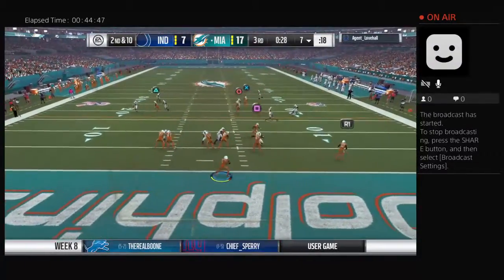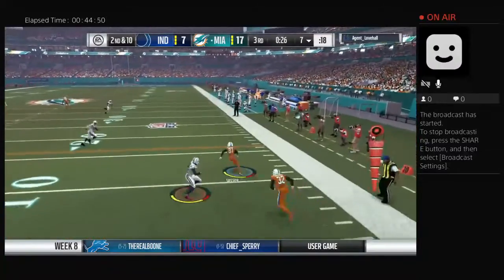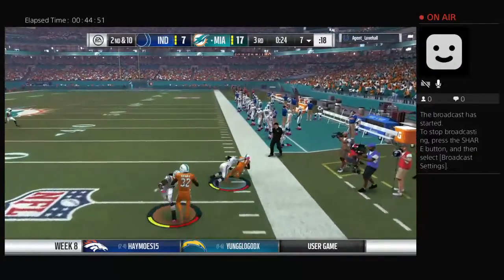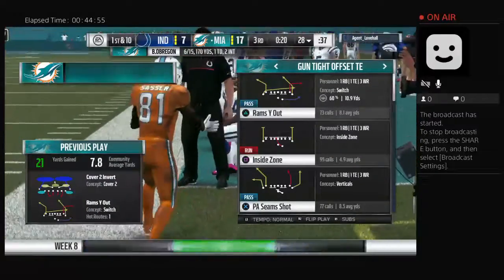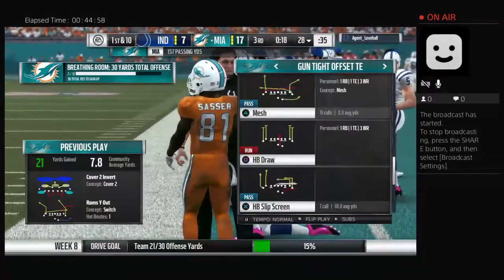Back to throw now on 2nd and 10. Going to throw right side here, complete. And they're going to get this one up past the 25. A nice gain of 21 yards.